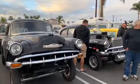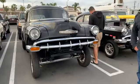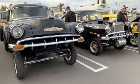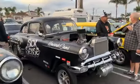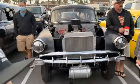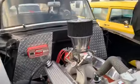The Dueling Gassers. '53 or '54? Which year are they? I don't know, I think they're '54. I think it's cool that there's two of them. I have that one. 6 cents all the way. The wagon one's cool, but this one's really cool too. They're both really cool. Sedan delivery? Yeah. Sick.